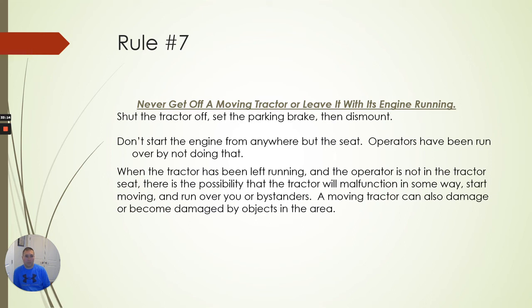When tractors have been left running and the operator is not in the tractor seat, there's a possibility that the tractor will malfunction in some way, start moving, run over you or bystanders. A moving tractor can also damage or be damaged by objects in the area. Anything can happen. You could be a great, experienced operator, leave it running, pull the brake, get off, go to the bathroom. Maybe you didn't set that brake right. Maybe you still have the throttle pushed up and it's still in gear and it's just slowly moving. By the time you come back after a 2-3 minute bathroom break, now it's hit a slope and it's going down a slope, whatever the case is.